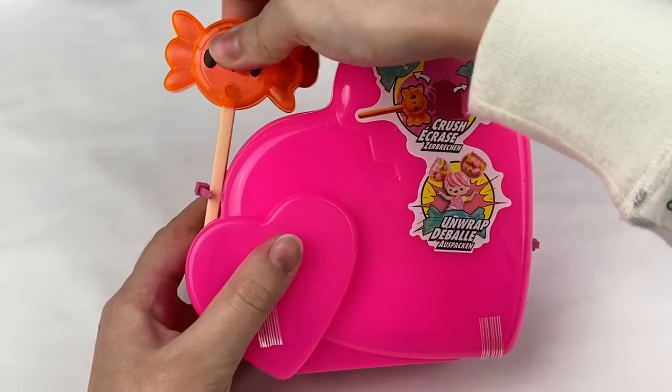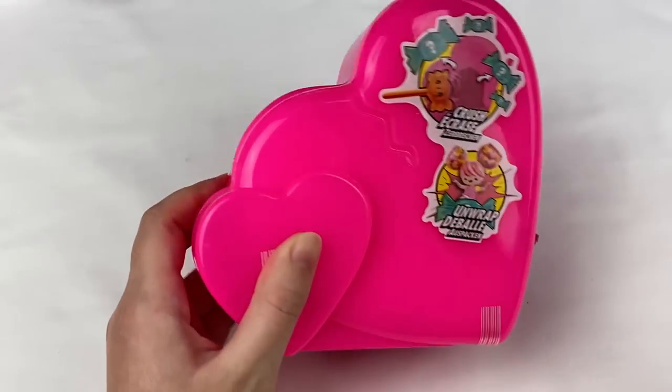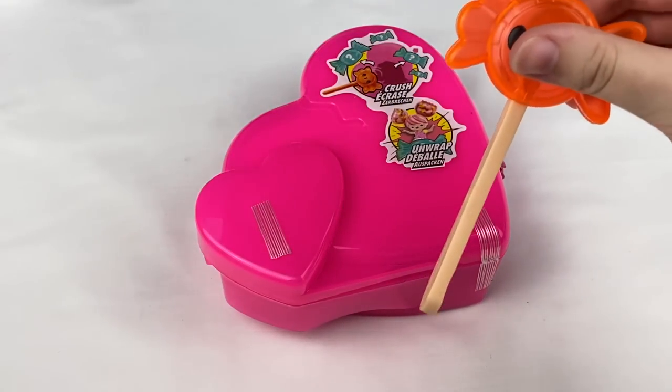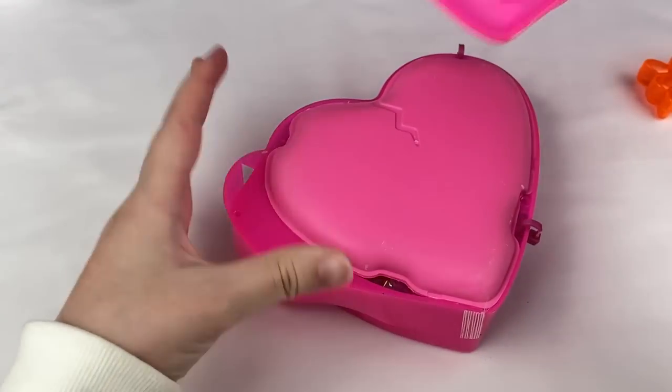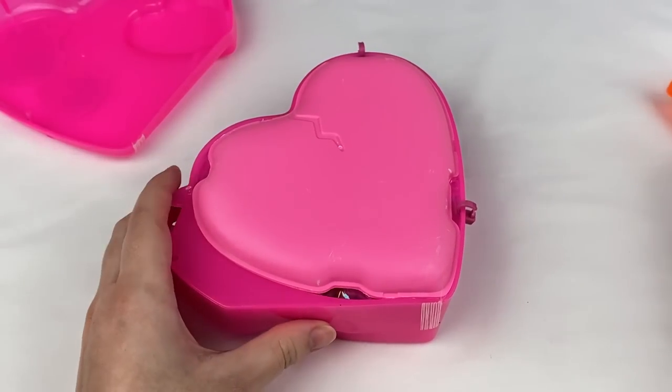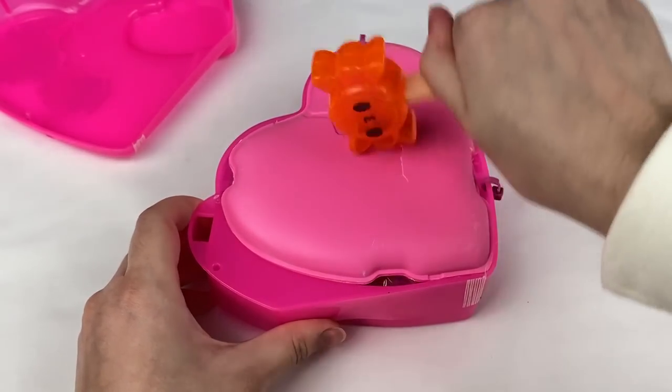So here we have the little candy stick. So we can use this one to break the inside of the heart. Let's put that one there and let's open this one up. So we have the candy heart here. So we have to use this to smash it. So let's open this one.